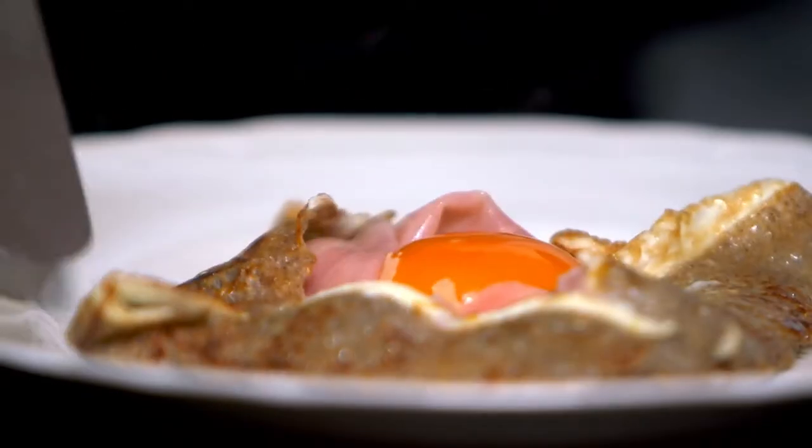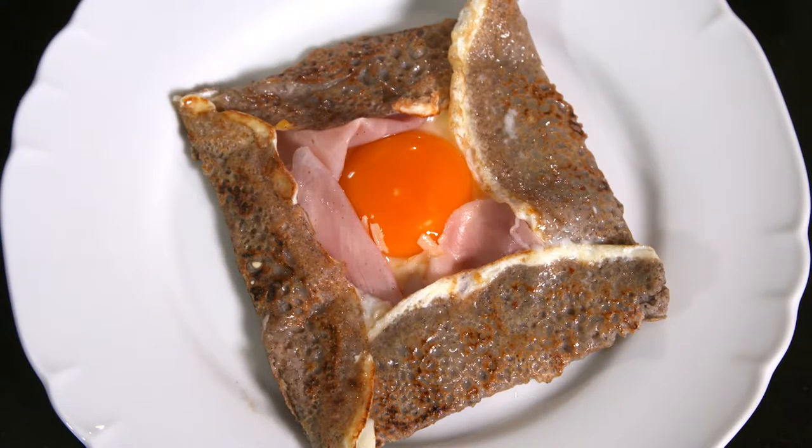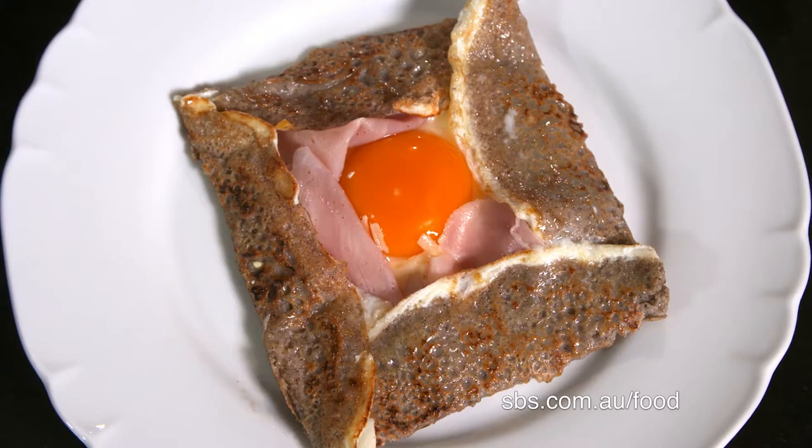Once it's cooked, I transfer the galette to a serving plate. This galette à l'œuf et au jambon is a great party dish.